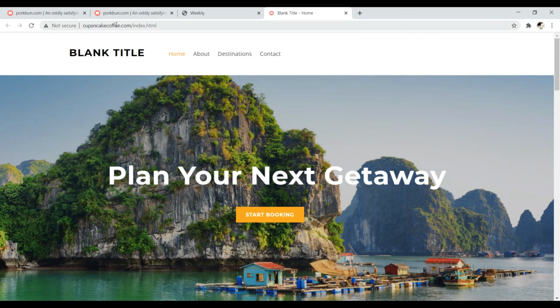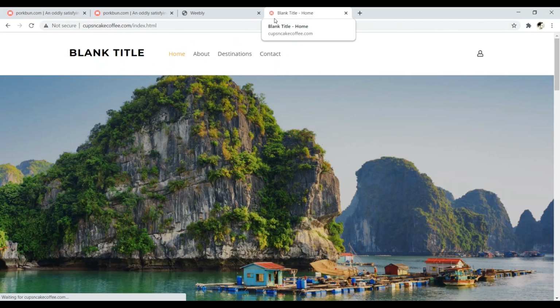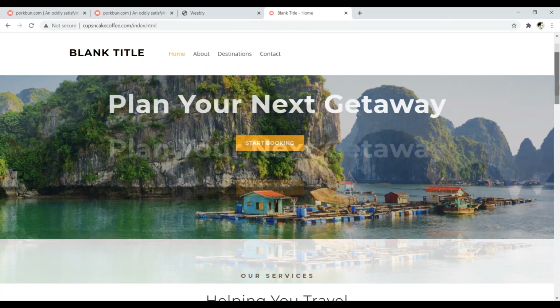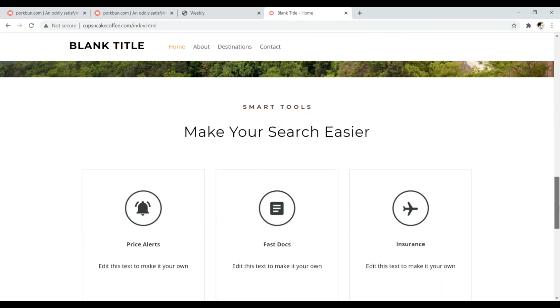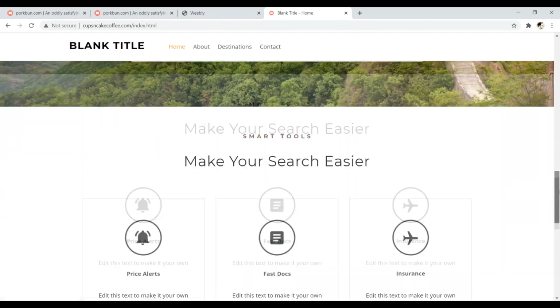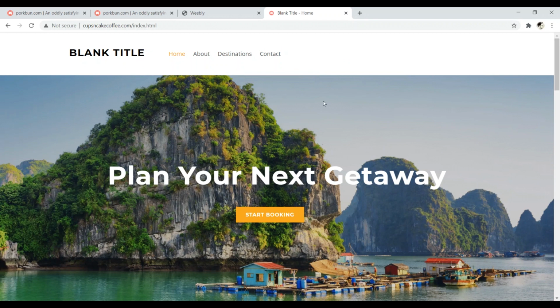Okay, so now we got Cups and Cake Coffee. There's no SSL certificate, and it's a little bit weird that it's index.html. Like, how do I make it .com? Let's back out of that. Okay, so now it's redirecting me to index.html. So, quite happy. Very easy. Weebly is a great website builder. Very, like, this looks great. And so I can just jump in here and quickly and easily edit this.